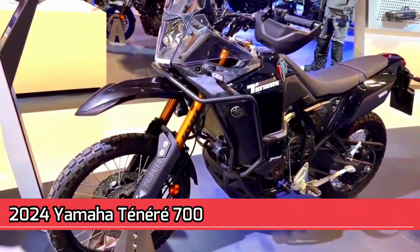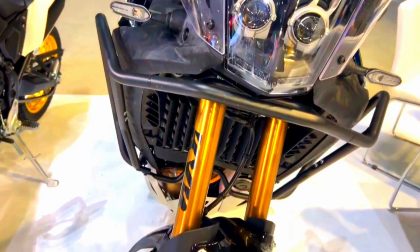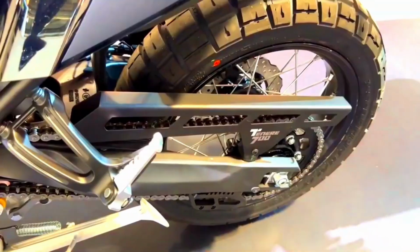The 2024 Yamaha Ténéré 700 builds upon the success of its previous iterations, offering adventure riders a refined and exciting option for exploring on and off-road. Here's a breakdown of the key updates and features.